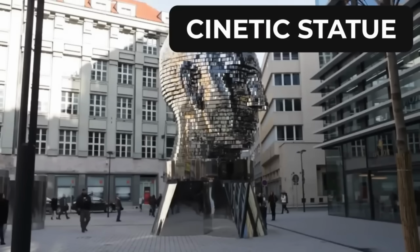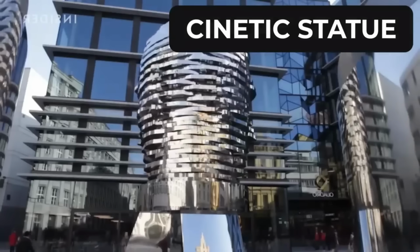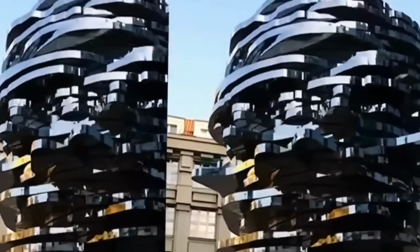In Prague, there's a huge kinetic statue of Franz Kafka. It's made of metal plates that rotate and shift to form, deform, and recombine his face. It's art that moves and makes you uncomfortable.